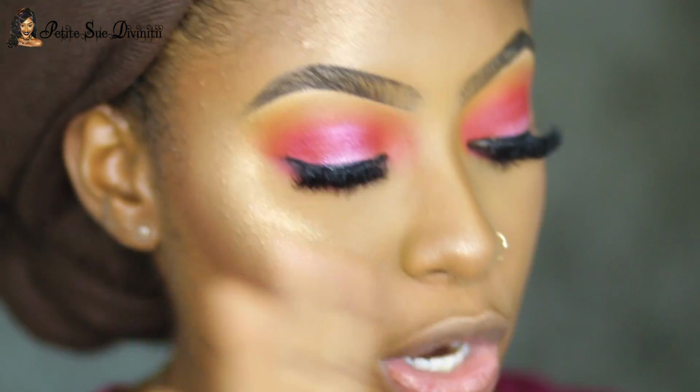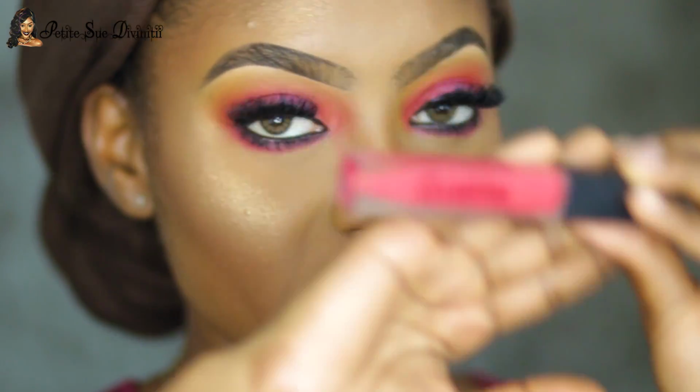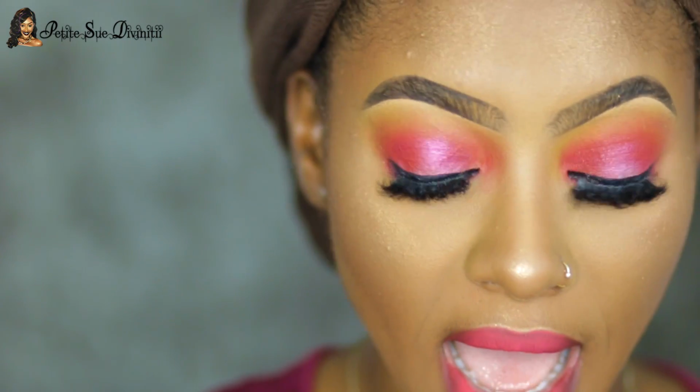So for the final portion, we're going in with lips, and I'm trying out my Gaelle Cosmetics lippy, and this is in Jeanie. As you can see, I just went on the sides with a bit of liner to mute it down a bit, and I really love the effect that it gave off. I am in love with this entire look.